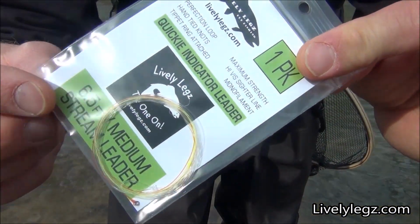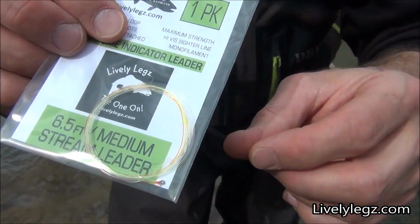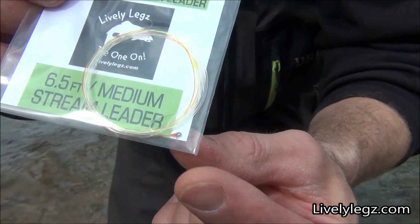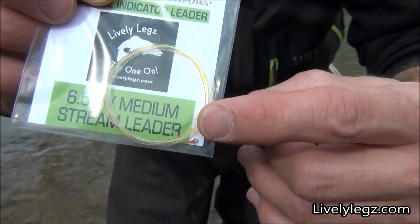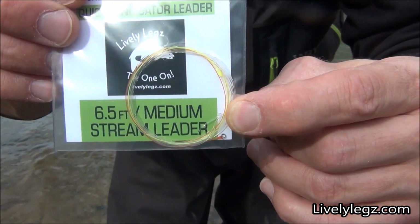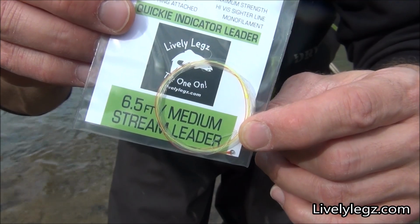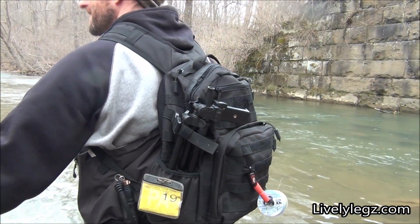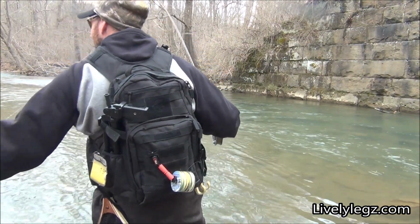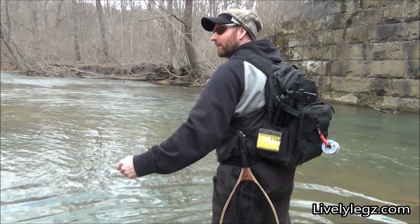The leader I'm using today is a 6.5 foot Quickie Lively Legs indicator leader, and what's awesome about these leaders is that it already has a tippet ring attached to it, and you can see the sighter line is infused into that leader, and that sighter line is the magic. When you see that sighter line move or bounce when you're following your drift through, that's when you set the hook. You can see it so fast. You know, that's kind of what's called European style nymphing. I put a little sag in the line. I'm not quite a tight liner.